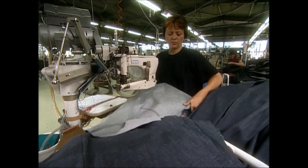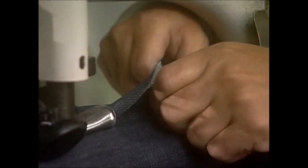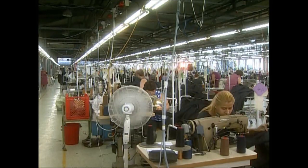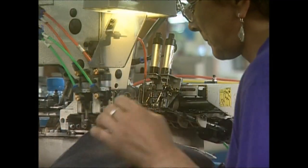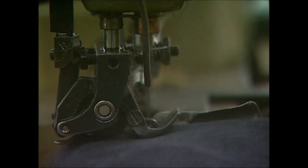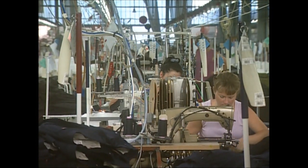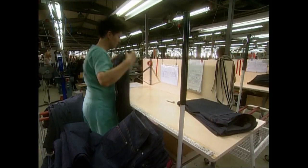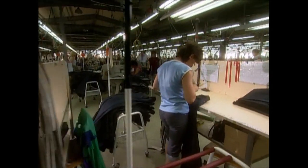The outer seams on the legs have to be invisible, so they fold both edges over and stitch from the inside. The jeans are handed from station to station, with some 25 people working on any individual pair. Finally, they add the studs. They have to sew the buttons on the old-fashioned way.